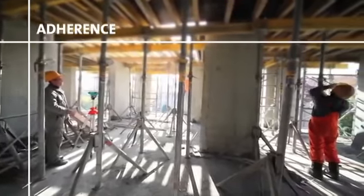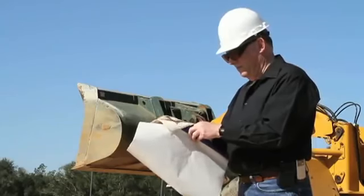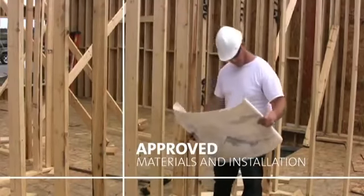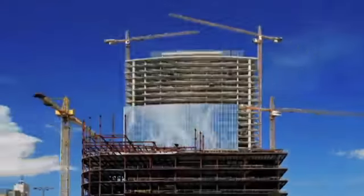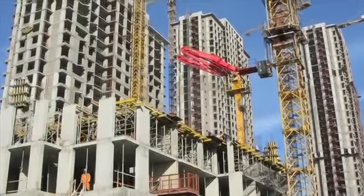Adherence to listed fire-stop designs using specified proper materials and installations saves lives and makes the world safer, ensuring that people and places are protected more effectively. Whether an architect involved in specification, a contractor involved in sourcing and installation, or an inspector whose job it is to recognize and improve compliant materials and installations, it's the responsibility of all involved in this process to be sure that they understand the importance of following listed systems and make it their business to comply with tested, code-compliant fire-stop solutions.